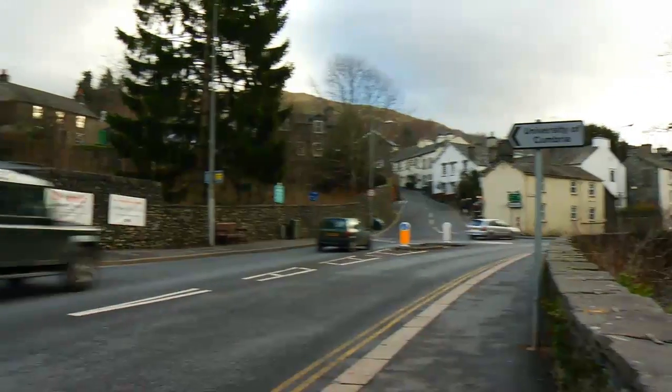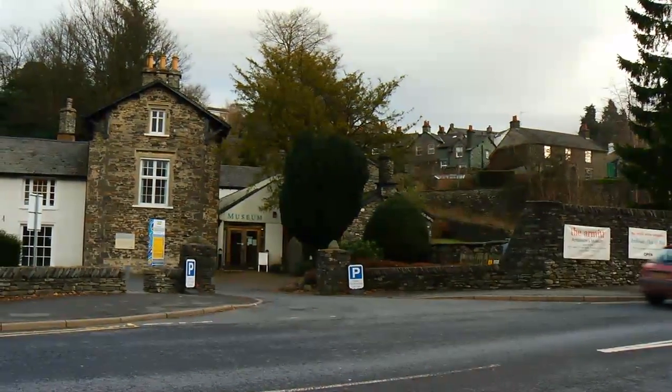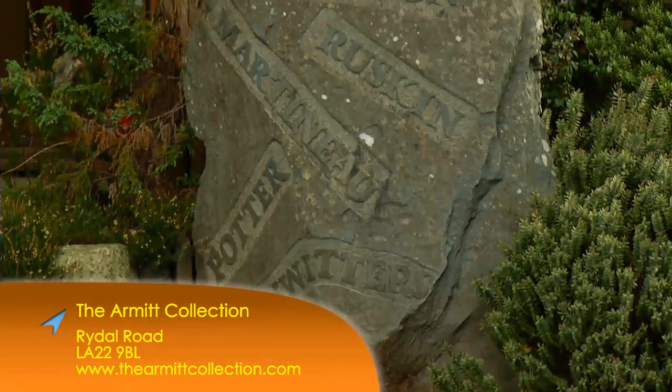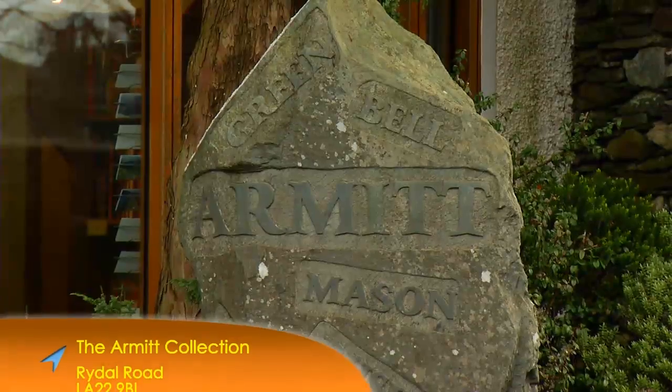The Armitt Museum sits in the heart of town, opposite the Rydal Road car park. It's a unique combination of gallery, museum and library. So it's called the Armitt. Tell us a little bit about how it was set up and who's behind it.